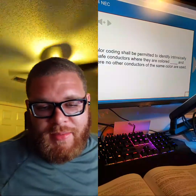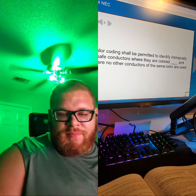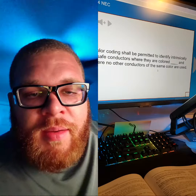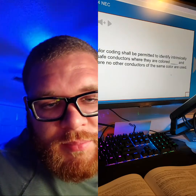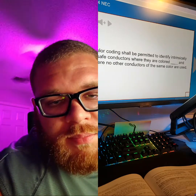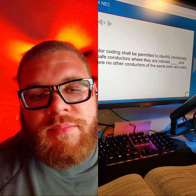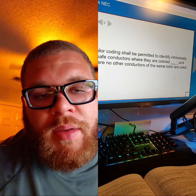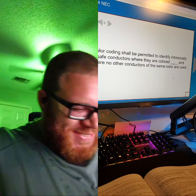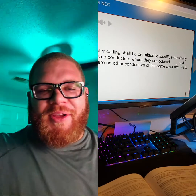Okay. Color coding shall be permitted to identify intrinsically safe conductors where they are colored blank and where no other conductors of the same color are used. What the heck? Intrinsically safe conductors? So what I would do is go to the index and look at conductors, where they are colored green?